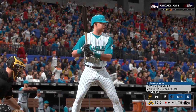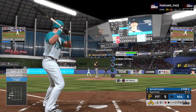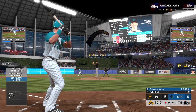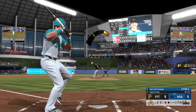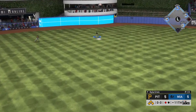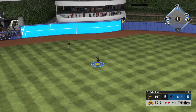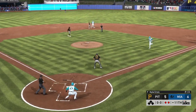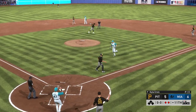Next will be the designated hitter, Garrett Cooper. Garrett is looking to bring home the winning run from third. Here's the first pitch. Swing and a fly ball. And that should be deep enough to end it. He'll make the catch, but it ought to be academic now. And the Marlins have done it. They walk off a winner.